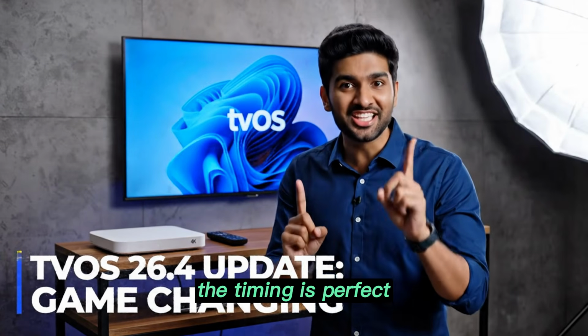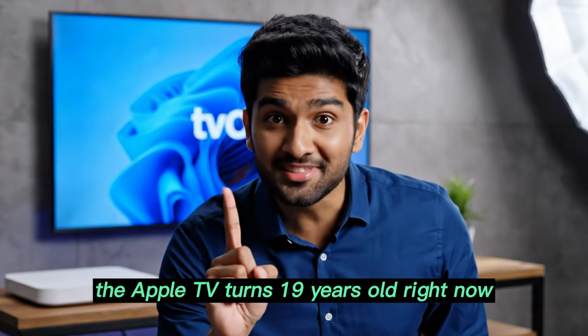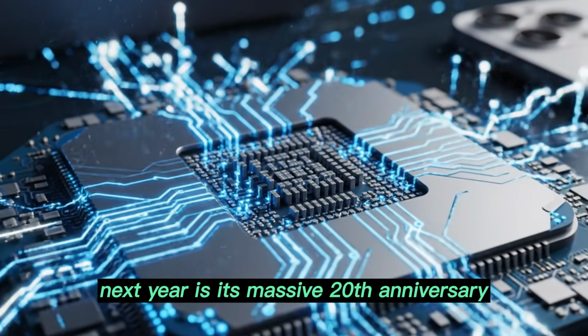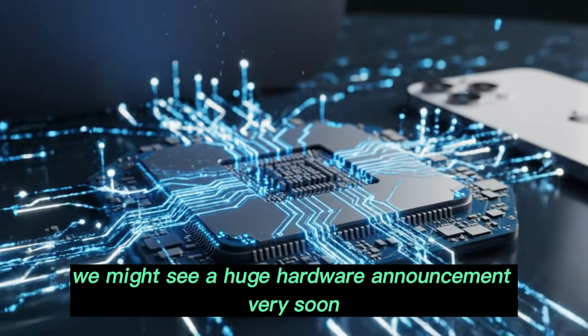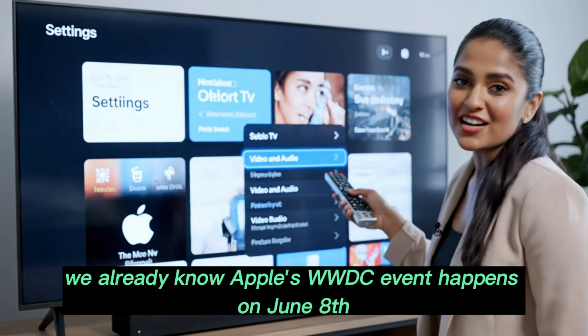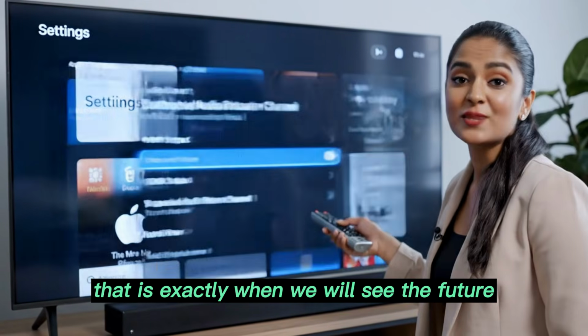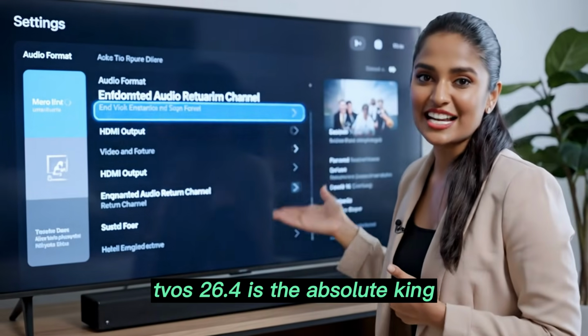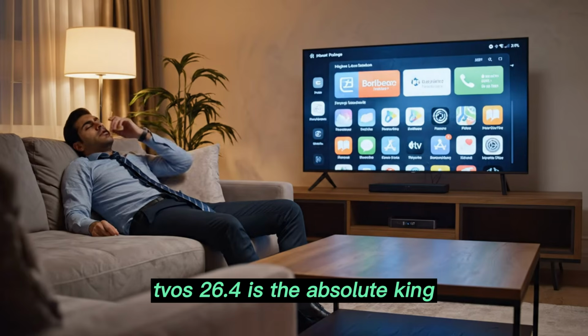The timing is perfect. The Apple TV turns 19 years old right now. Next year is its massive 20th anniversary. We might see a huge hardware announcement very soon. We already know Apple's WWDC event happens on June 8th. That is exactly when we will see the future with tvOS 27. Until then, tvOS 26.4 is the absolute king.